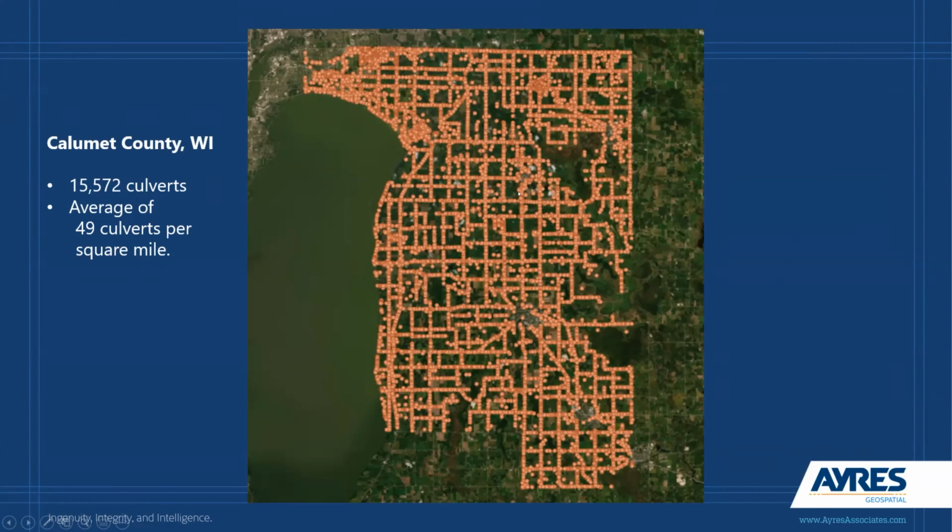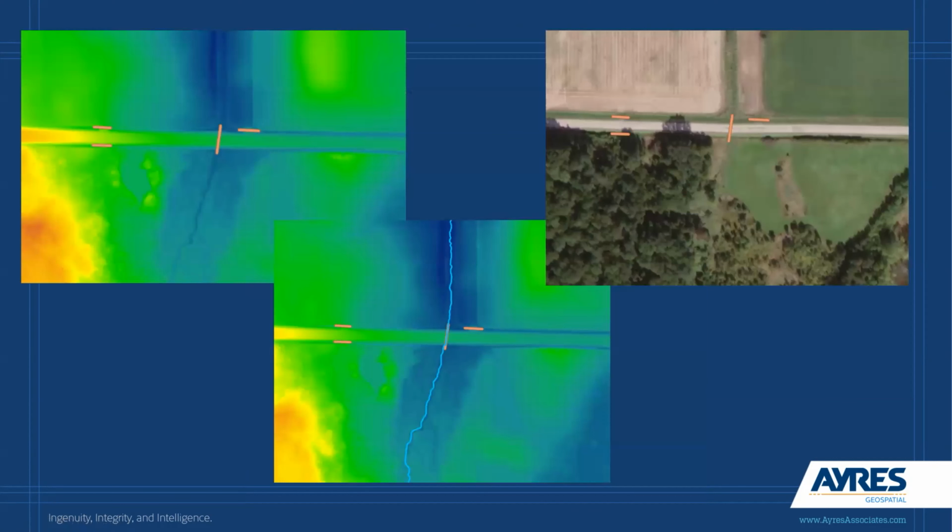There may be fewer of those if you don't have urban environments or as much subdivision. If there's just a lot more farm fields, you may have fewer culverts than that. But this is one of your main inputs. Here on the upper left, we have a DEM and then our line inventory of our culverts overlaid. And on the upper right, we can see that same area with the aerial imagery. So we can see that our culvert lines are overlapping with some field approaches to some farms, maybe an approach to a hunting stand, and then there's a culvert in the middle going through the road for this drainage.